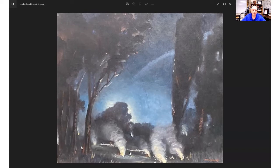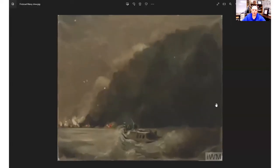This isn't the only painting that Haybrook is known for. In fact, he has one that belongs to the Imperial War Museums in the United Kingdom, and I would like to show that one as well. Let me get ready to bring that painting up also, and I can share it to the screen. And you see that they have similar styles.